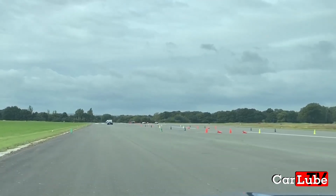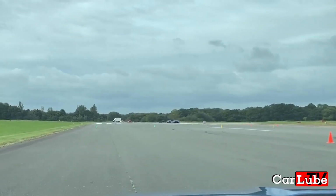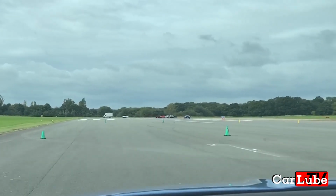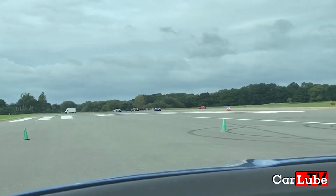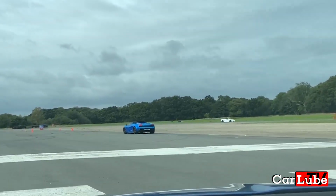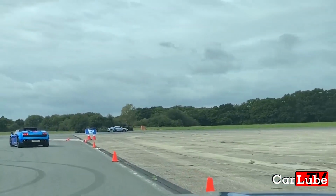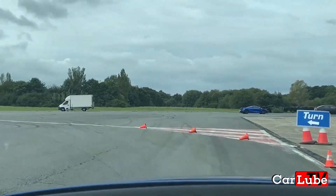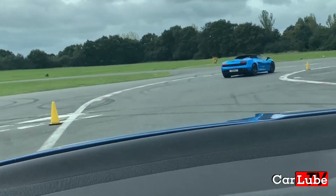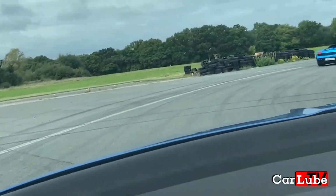Now this is a pit lane that you come out of, yeah? So this time round what we do is when we get to these last green cones here, you've got the orange cones over on the right hand side. So we're aiming for those orange cones as we come across. We're going to straighten the car up. At this turn board, we turn left. Round to the left. Yellow cone on the right.